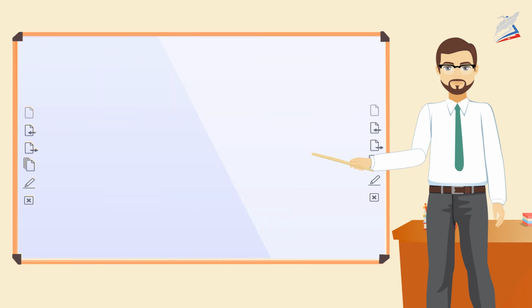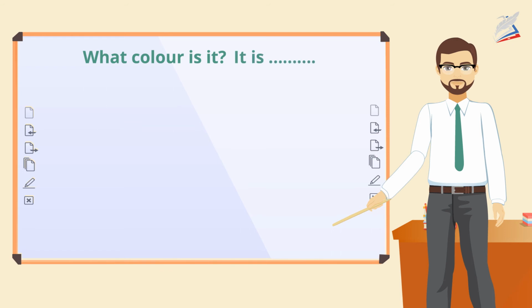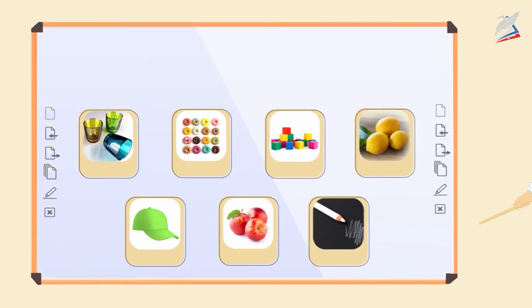Great! Now look at the screen. When we only have one object, we should ask, what color is it? And the answer to that question will be, it is. But if we have more than one object, we should ask, what color are they? And the answer will be, they are. That's the rule, and you should use it correctly.